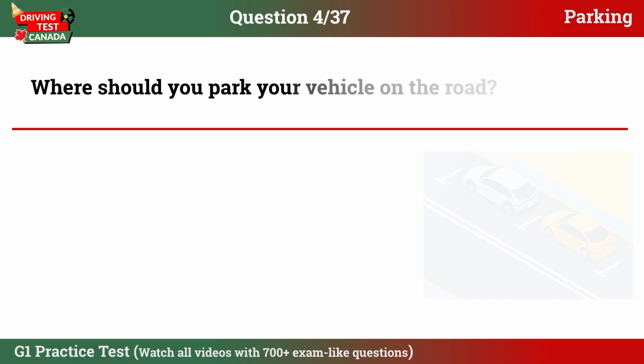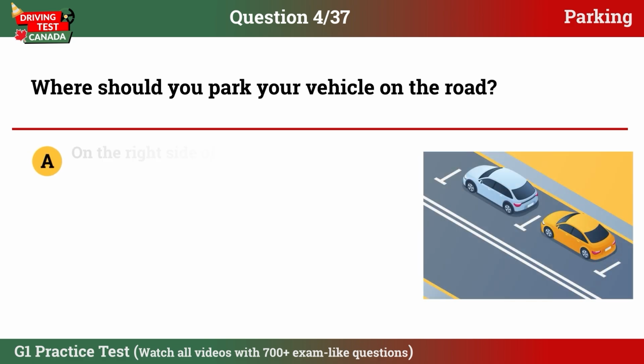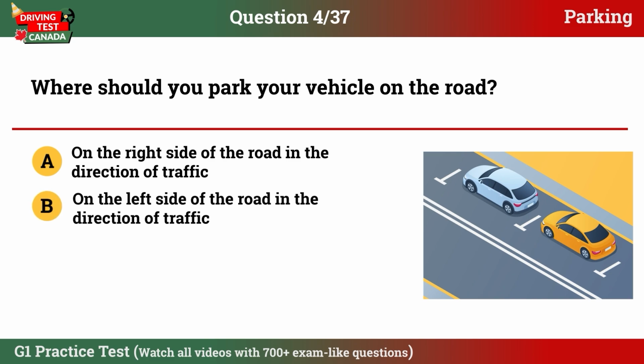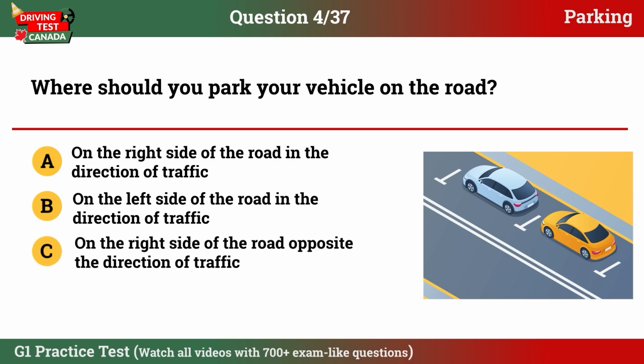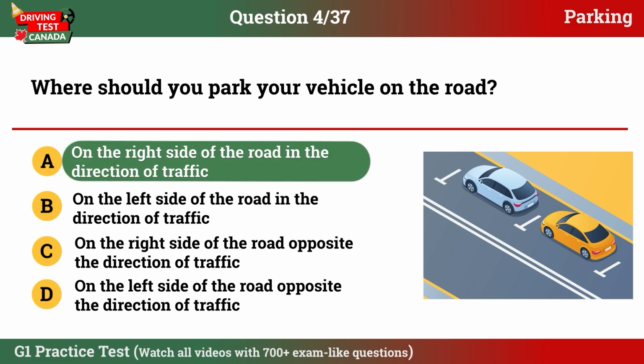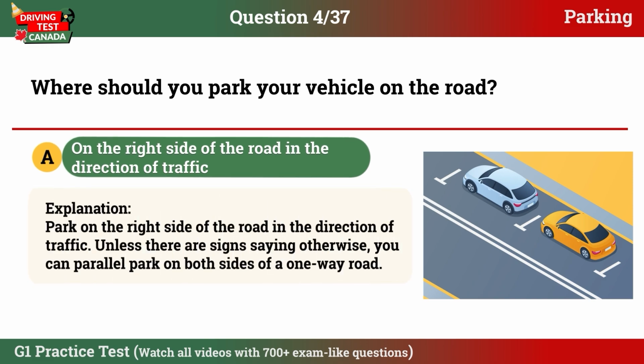Question 4. Where should you park your vehicle on the road? A. On the right side of the road in the direction of traffic. B. On the left side of the road in the direction of traffic. C. On the right side of the road opposite the direction of traffic. D. On the left side of the road opposite the direction of traffic. The correct answer is A. On the right side of the road in the direction of traffic. Explanation. Park on the right side of the road in the direction of traffic. Unless there are signs saying otherwise, you can parallel park on both sides of a one-way road.